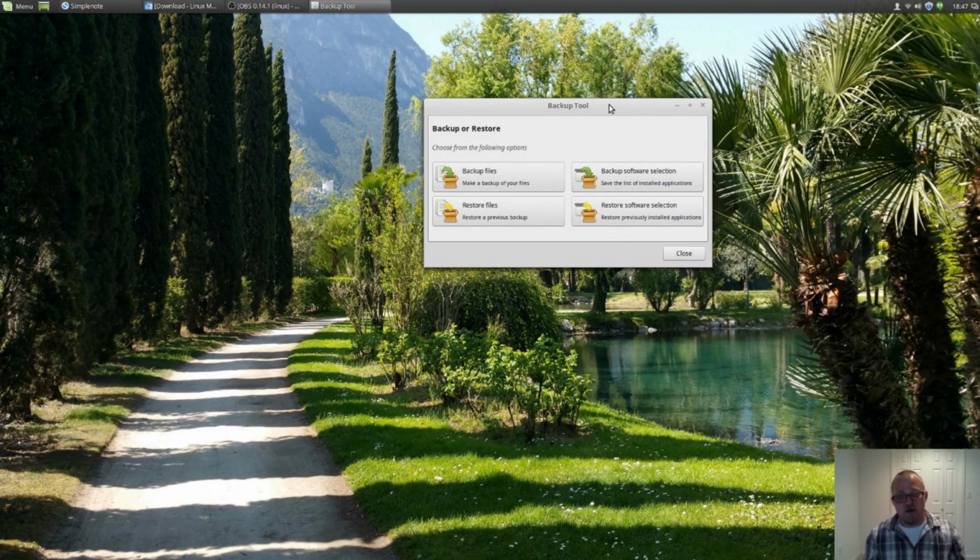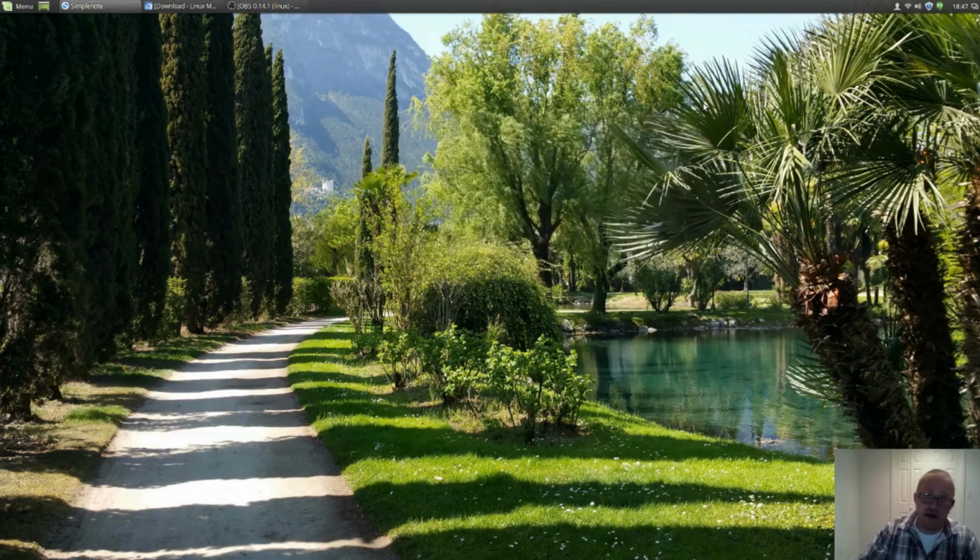I install Linux Mint, which takes a total of 15 to 20 minutes, and then restore everything, right? I'll restore my software, and then I'll restore my files. That is flipping awesome. That is excellent. Now, I will tell you, I have not tested this tool. I haven't done it. So, yeah, my apologies.